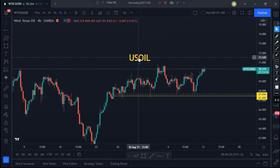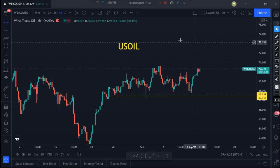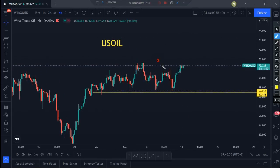So we are on US oil. Everything is doing vice versa now. Last week the market was going lower. Now the market is going up. Remember yesterday I talked about US oil. You see we had this support here. So this area, I said it might be a nice resistance. You see that? So we need to see if the market is respecting that.